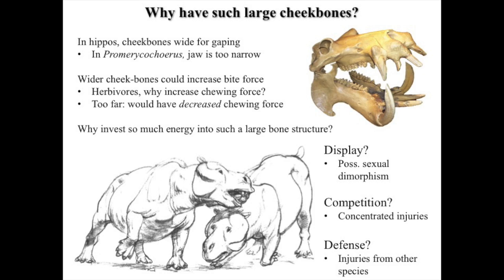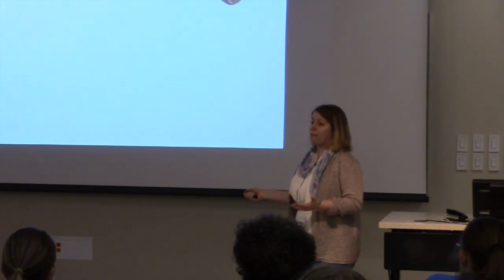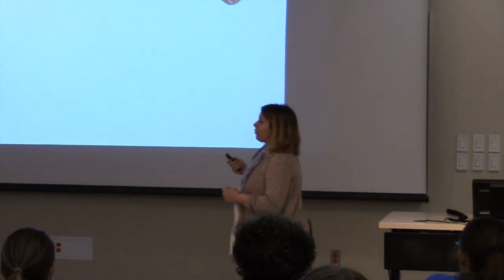And that provides the right muscular angle so that they can drop their jaw super wide and they can show off their teeth. But in Primaricochirus, the jaw is super narrow, so it doesn't seem as though the cheekbones would be useful for that purpose. One of the other reasons you could have big cheekbones is you could increase your bite force.